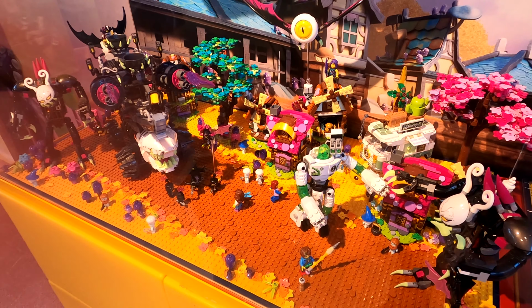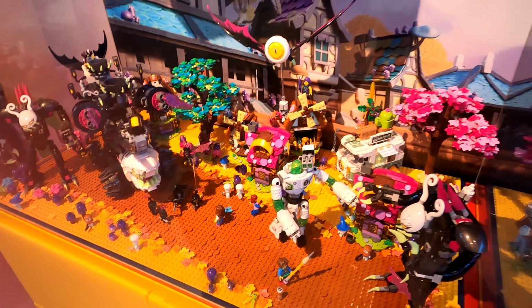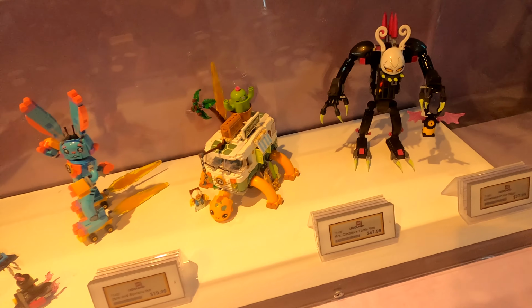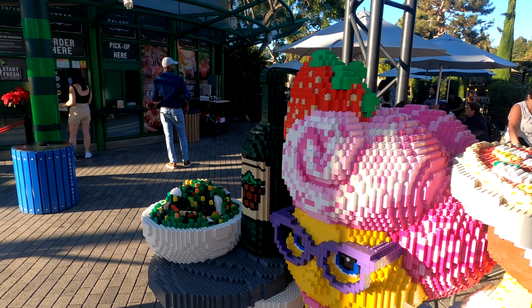The Ninjago section is next door, and then I literally walked straight out of the park as everything was starting to close. So literally to the minute I was there. I made as much of the day as I possibly could, but it's really nice to see all those models on display, and you can see for yourself just how many different bins there are to build.